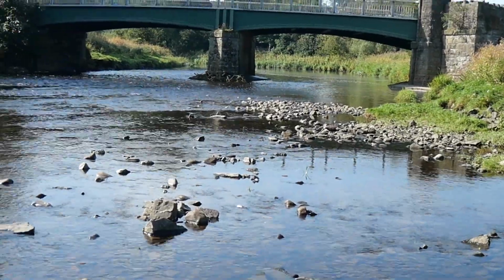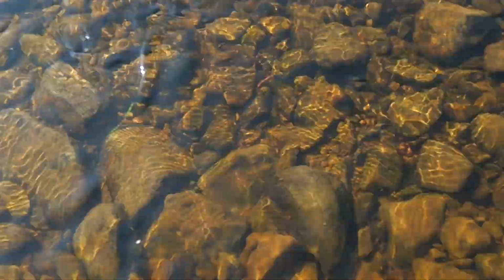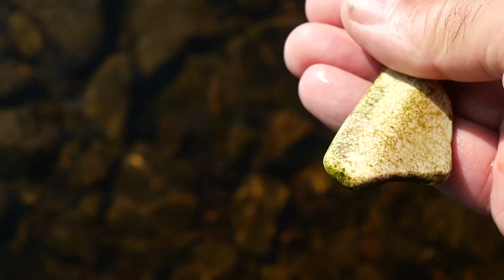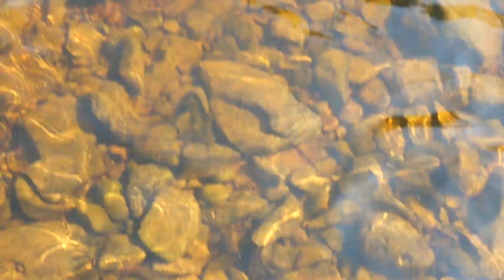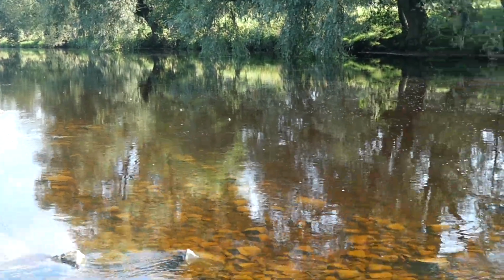Well, that's another bridge today, and not much so far, just a tiny little piece, a bit of plain, and I just found some RP there, so I'll leave that. But it goes a lot deeper there, so I don't expect to find much.